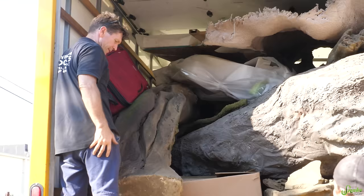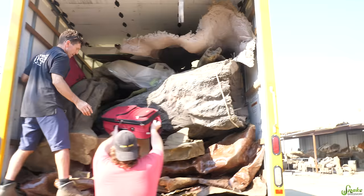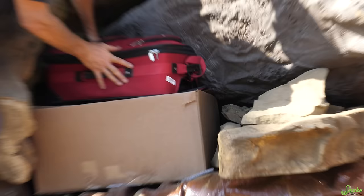Here is the truck. Oh my gosh. Can we fit our suitcases in here? Yeah, this should be good. That is filled to the max. Perfect. This is amazing. Oh yeah, it fits great.